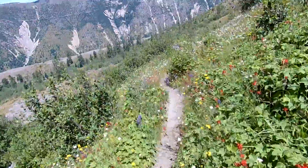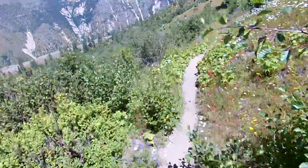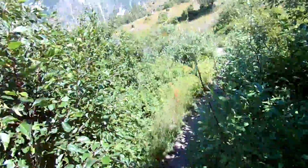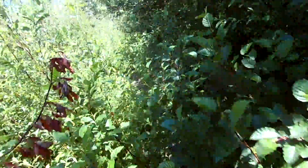Should you choose to go left down the hill toward the lake, the trail will drop almost 1,500 feet in 2.2 miles. Sounds awesome, right? Who could ask for more? You're finally going to cash in on all those turns you earned climbing up here in the first place. Well, there's a catch. Actually, there are lots of catches.